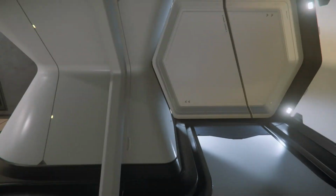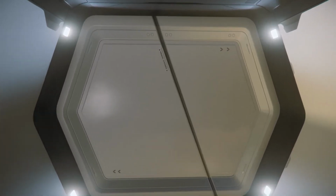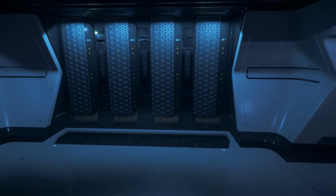You'll still get light. And then there's these two engineering rooms. So we haven't been to engineering yet. This is where it's at.